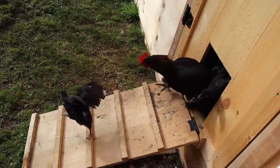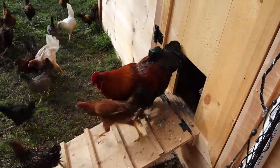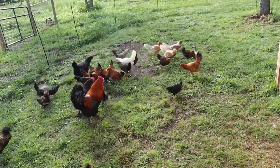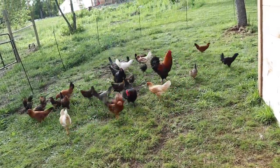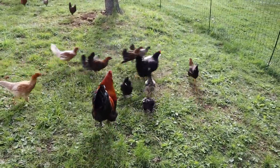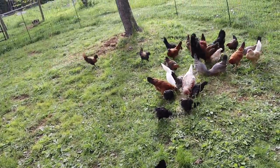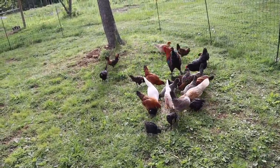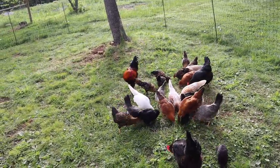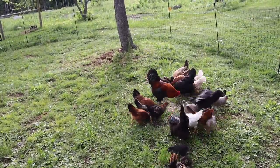You peeps ready? Take that as a yep. Rush hour. They all want out at the same time. Rusty. They're looking for the grain. Guys hungry? Rusty doesn't like sharing his food. I try to spread it out as much as I can so all the chicks can get a chance to grab some.